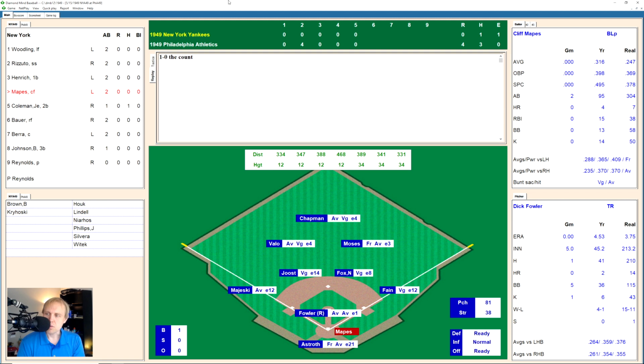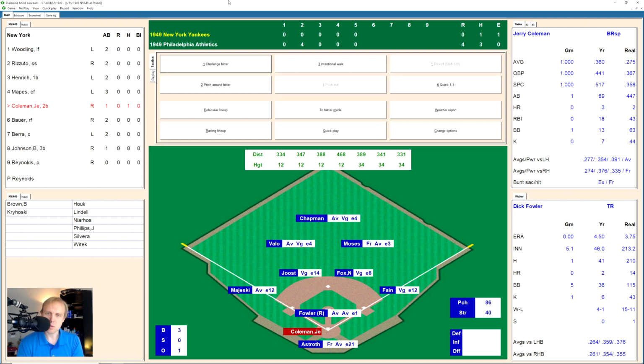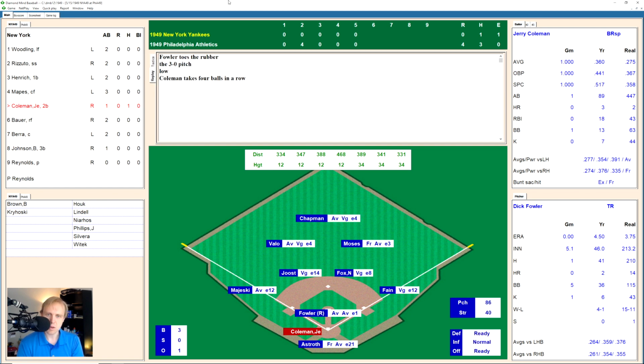Cliff Mapes up there leading off, takes the ball and fouls one off. 1-1 now the count. And there's one hit down the left field line for the first out. One away. Here's Jerry Coleman. And Coleman will lay off the fastball for a ball. And then there's another ball high, 2-0 the count now on Coleman. And there's another one outside, 3-0. And there's ball 4. 6 walks now by Fowler today. And here is Hank Bauer, the runner on at first.